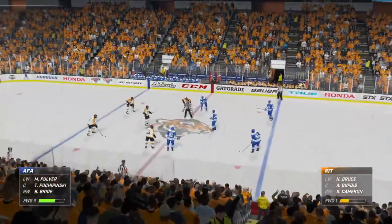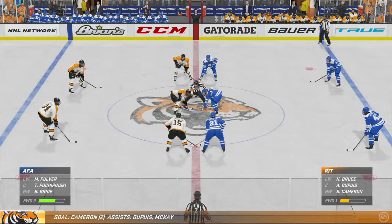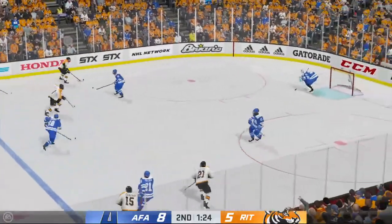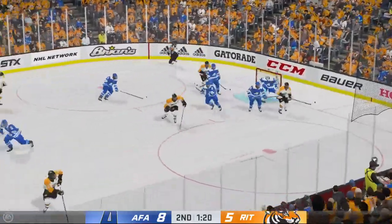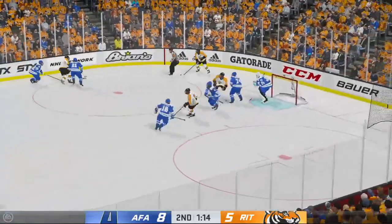Rochester's got one here in the second. They need many more to follow, though. Yeah, but they've got to start somewhere, I guess. Something positive, something to build on, but it's been a pretty rotten game for them so far. Here they come on the attack. Nice feed from the boards. Oh, so close. Close enough that that's just a couple inches away from being a goal.